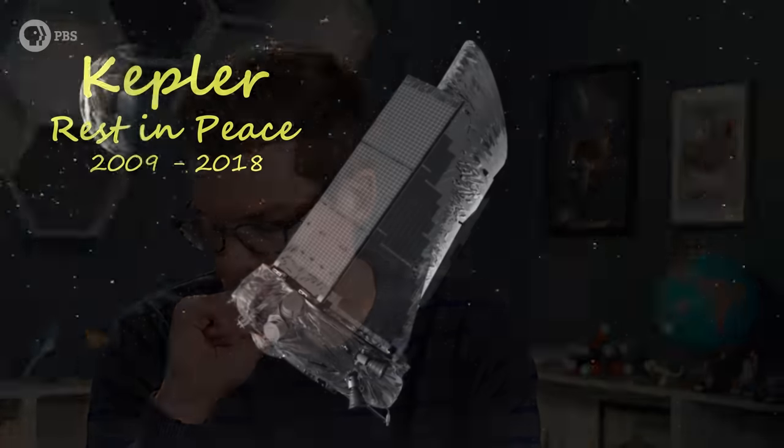Now, since the discovery of the first exoplanet, a planet orbiting a star outside our own solar system, back in 1992, we've confirmed the existence of almost 4,000 distant worlds. Scientists think every star in the sky may host at least one planet of its own. More than 2,000 exoplanets were discovered by the Kepler Space Telescope. Moment of silence.